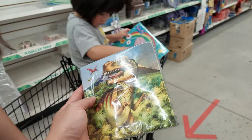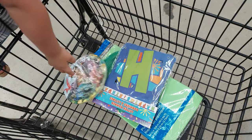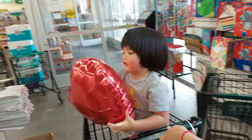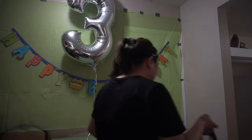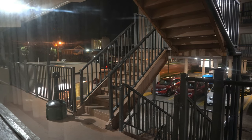Dinosaur plates here. Dinosaur table napkins. Yay! Are you happy? Let's go. With just the ample resources that we have, we managed to decorate the room the best way we can. We're tired the whole day. We'll just continue it tomorrow.